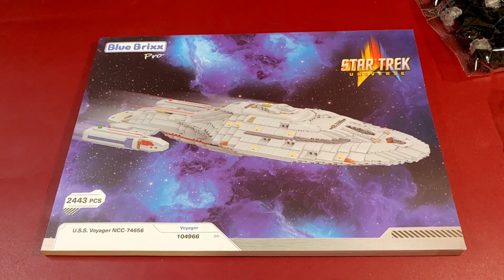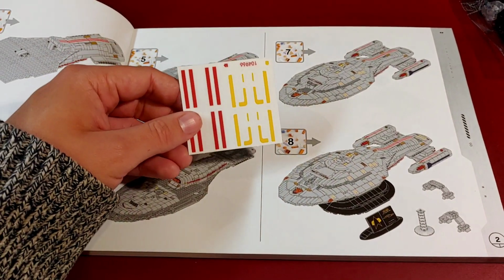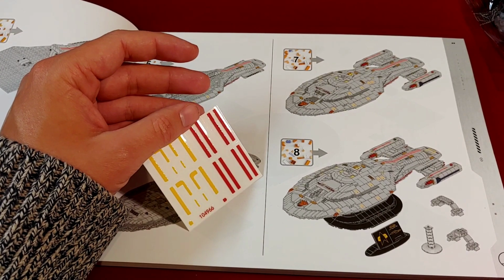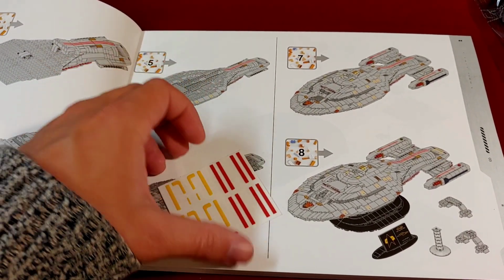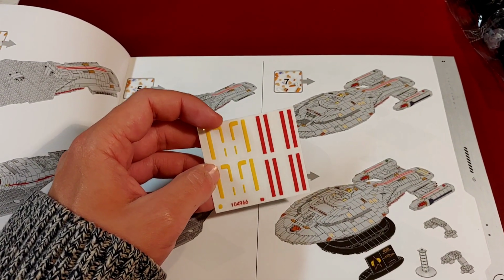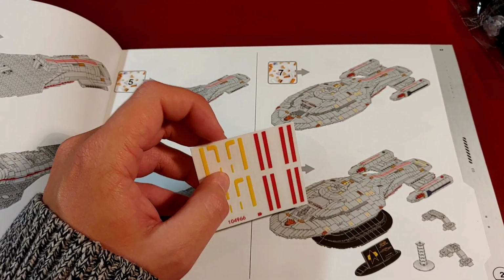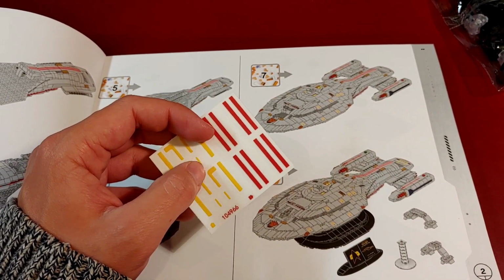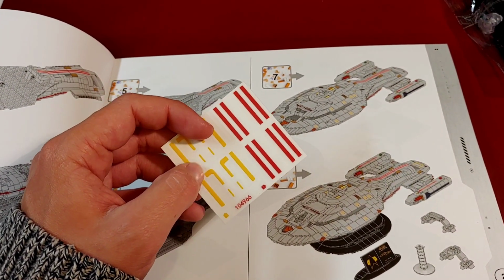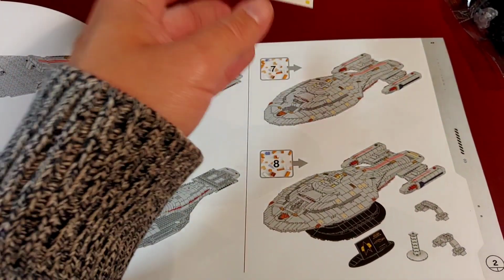I haven't started building yet, but I can already give you a little update. I found some stickers, god damn it. Well, at least most parts are printed and only those few stickers are used. I hope for not having to use any stickers because I really suck at putting those stickers on the bricks. It always looks horrible when I do it. Well, we will see if I'm better at this nowadays.